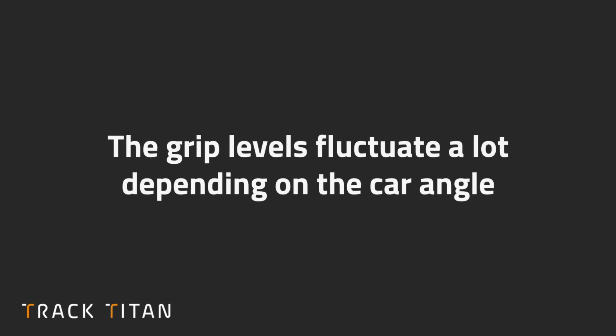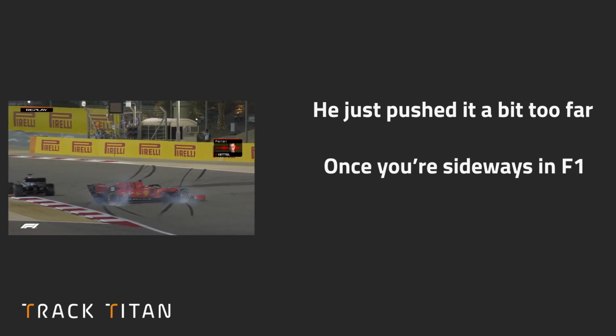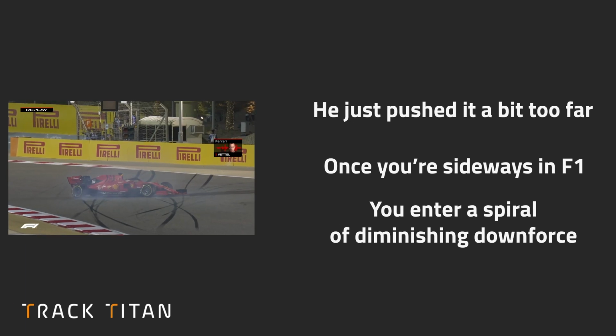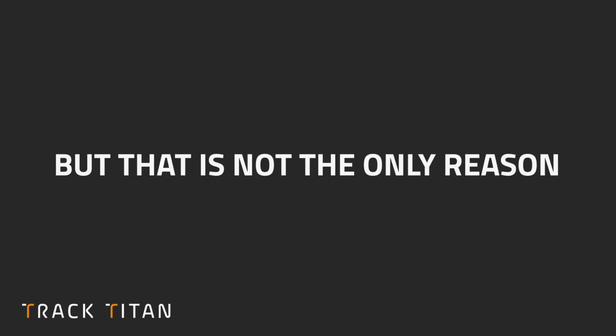The grip levels just fluctuate like crazy depending on the angle of the car. So that's one reason. Vettel simply pushed the car too far, and by the time you're sideways in such a high downforce car, you have already entered a spiral of diminishing downforce. But that is not the only reason for the spinning.